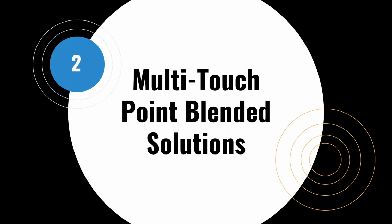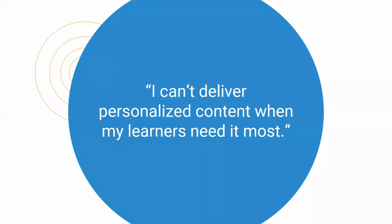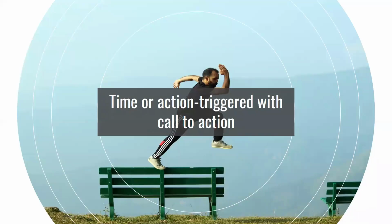Just a couple of minutes ago, I was talking about when you come to a website and you're actually researching some watches, and at some point you become a known visitor because you identified yourself with your email address, and all of a sudden they start sending you in email certain content pieces that are of interest to you. And this is really what a campaign is. A campaign is, and I'll come back to this in a moment, either time or action triggered, and it has a call to action.